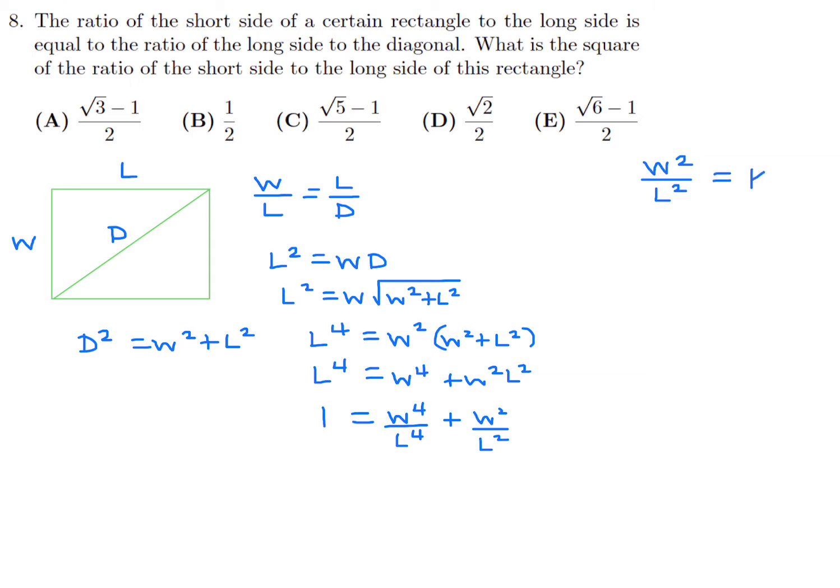So I'm going to let this equal K. So that means this will be 1 is equal to K squared plus K. Great. So now I can solve this. This is just going to be a quadratic. Perfect.